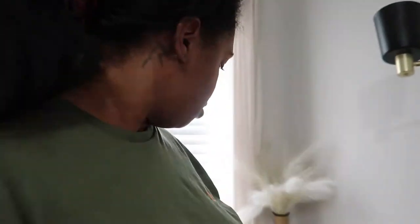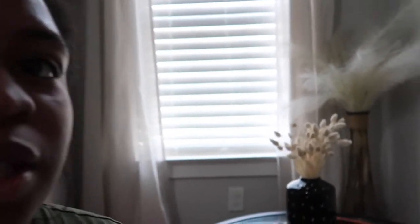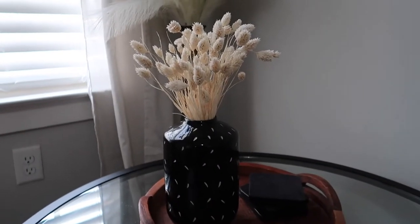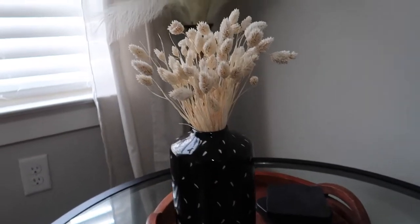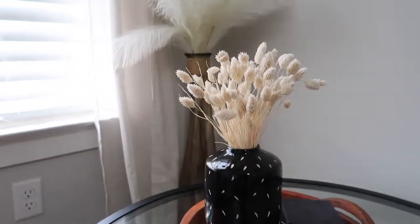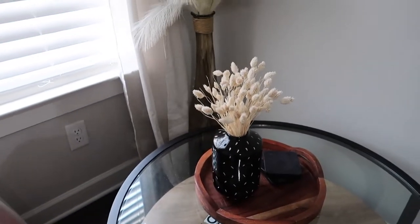Hey y'all, so I'm back. I just came back from HomeGoods. It's the same day. I forgot to check in with my stuff. I could have hauled it for you, but I've already started putting it up. So I'm gonna show y'all. I picked up these bunny tails right here. They were $7.99 at HomeGoods. They was just in a pack. I changed out the flowers that I had in there. It was just like a little green eucalyptus flower for that.